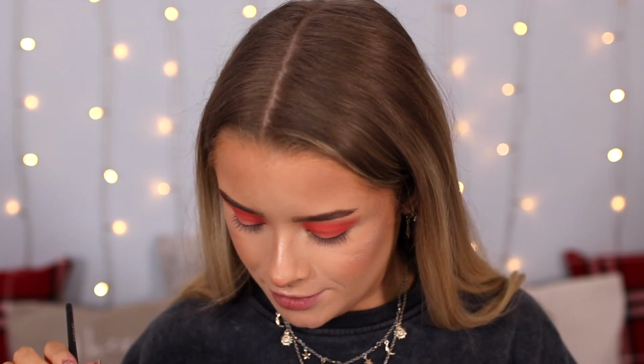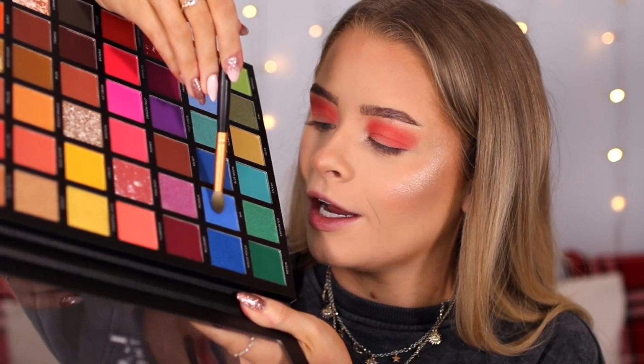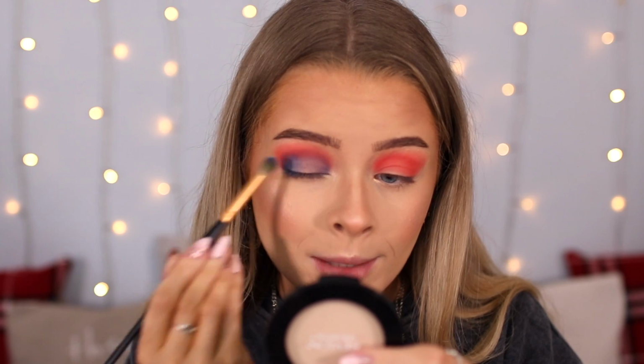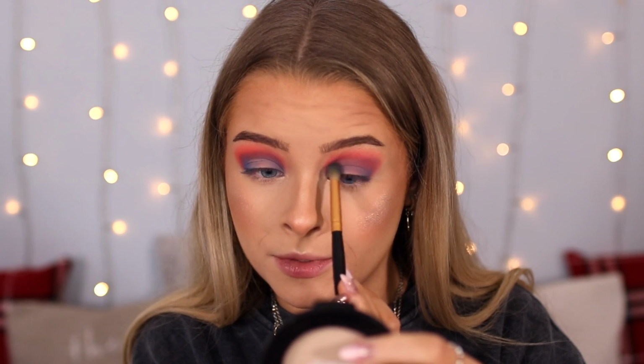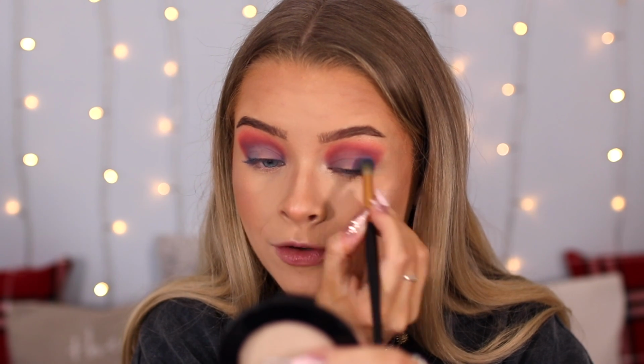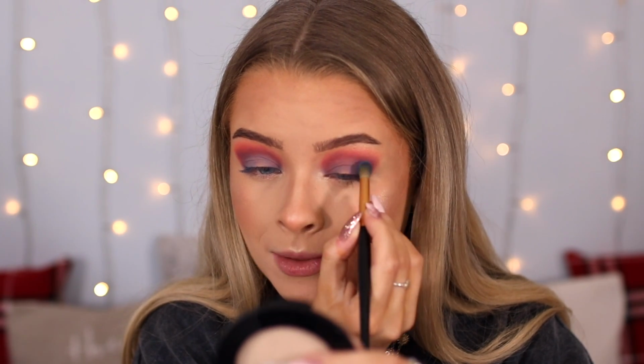I've just realised that I've definitely done this the wrong order. I should have done this the other way around, but it's fine. I'm going to take the shade Shy, which is this blue, and I'm also packing this onto my eyelid and through my crease. Or not. Definitely should have put the blue on first. It's just not wanting to stick, is it? Even when I pack it on, I'm just blending that with the red, which is kind of going purple, which is quite cool. I honestly don't know if I've got a fake palette at this point, or whether this is just how it normally works.